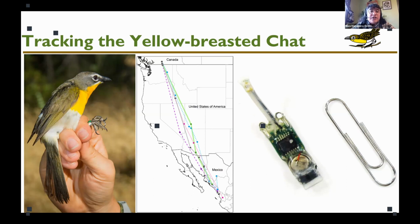geolocators on yellow-breasted chats. And then a research partner in Canada tagged yellow-breasted chats in southern Canada using GPS tags. And actually, in southern Canada, the yellow-breasted chat is petitioned to be listed as endangered. And so what we were really hoping to learn about this study is, where do yellow-breasted chats go?